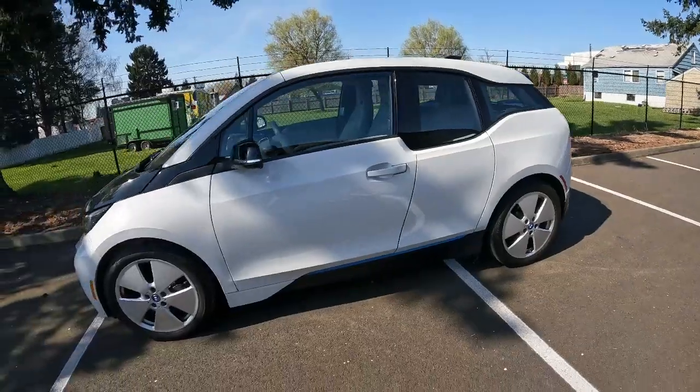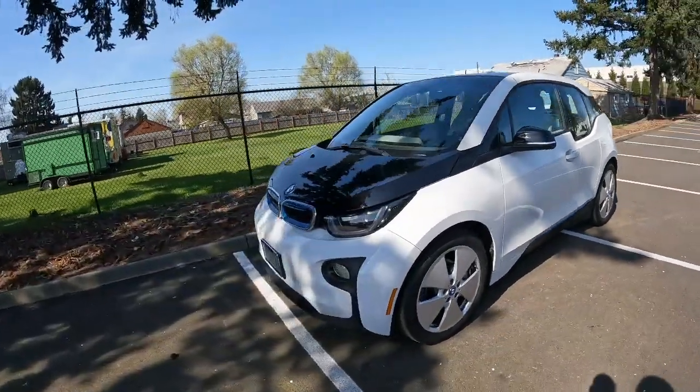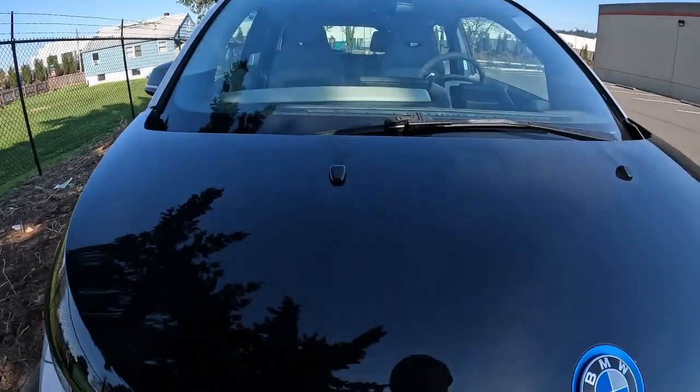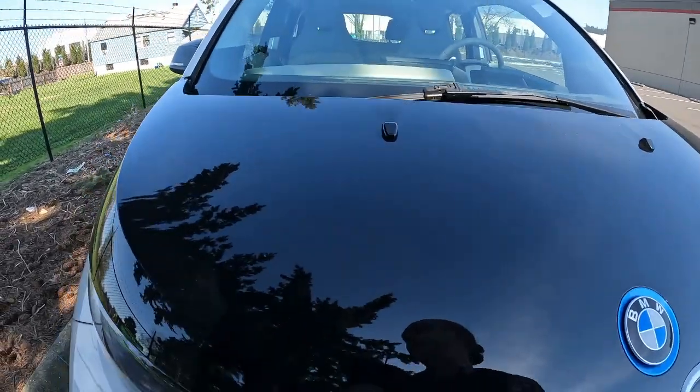Also, really cool styling. Like I said, this thing does not look dated at all. This looks like this could have been a vehicle that just came out in 2024. BMW was definitely ahead of the time when developing the i3.